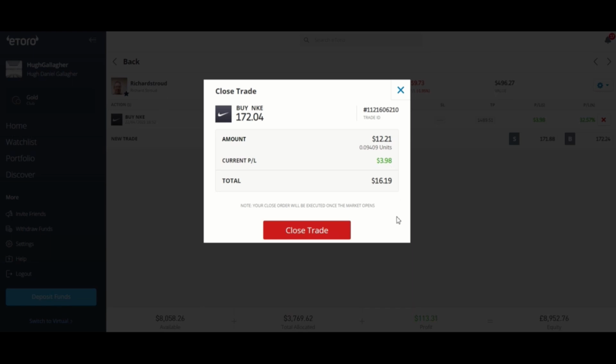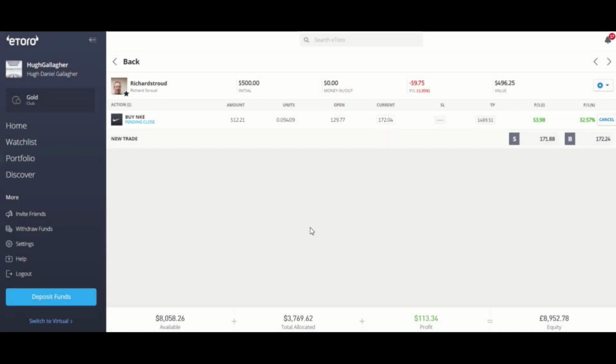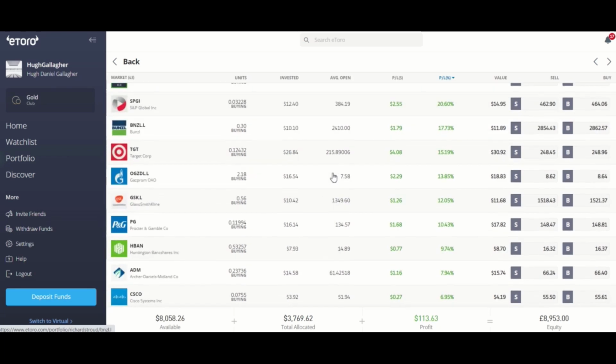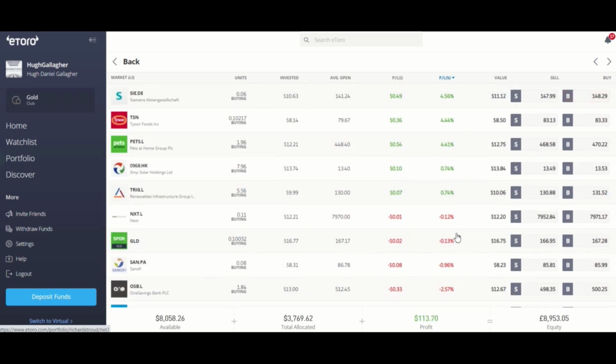Current profit and loss, $4. Close the trade. And then, so it's pending close, so it'll obviously just close out. And I'm going to do that for each of these and just realize these profits. And then let the laggards run and just see how he manages them. See if they come back. The idea then is that any that sort of come into profit, I can decide to take those as well.